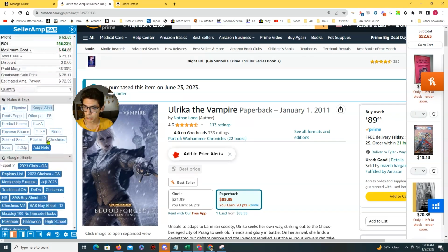I never touched this book and went right to a prep center. I have no idea what it's even about. Never even looked at it, never flipped through the pages. Went right to a prep center, from the prep center to an Amazon FBA warehouse, from the Amazon FBA warehouse to a customer. And again, I told you that I've sold this multiple times.